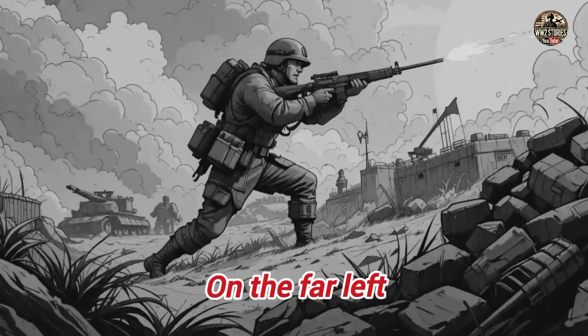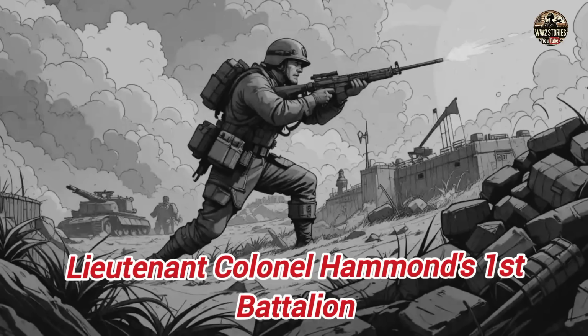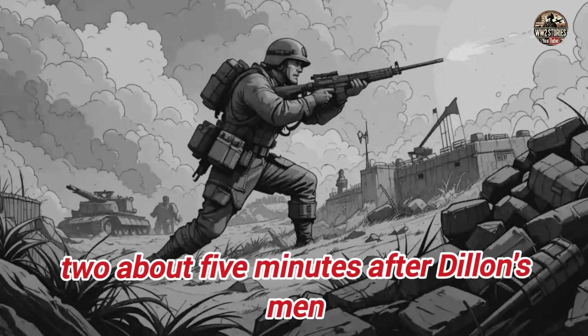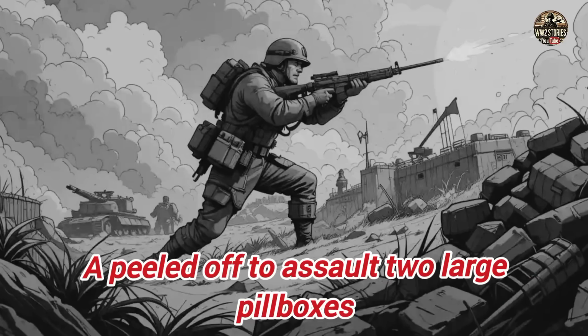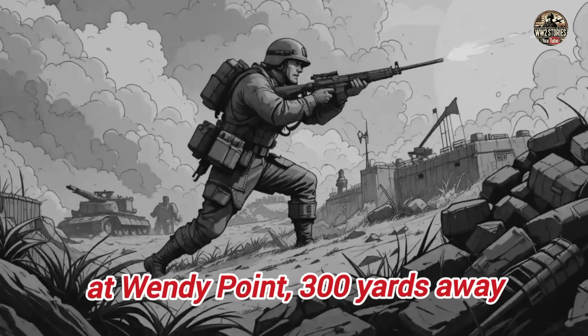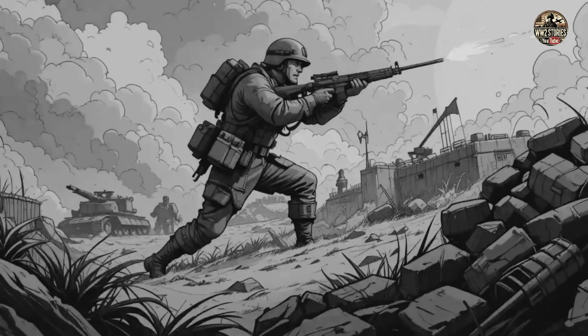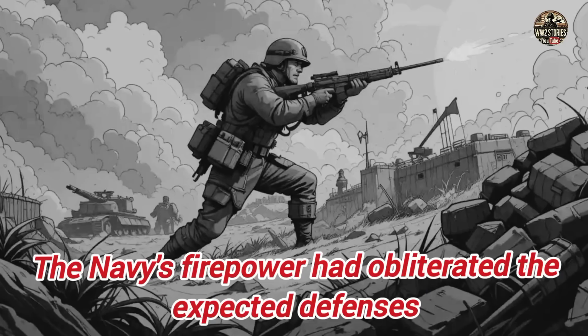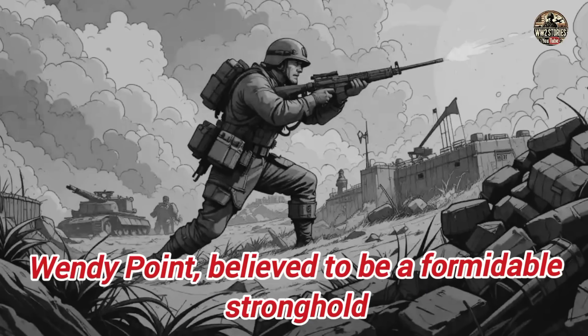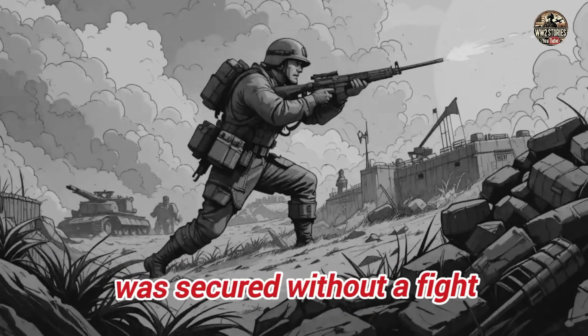On the far left, Lieutenant Colonel Hammond's 1st Battalion landed on Red Beach, about 5 minutes after Dillon's men. They met little resistance. Captain James Scales's Company A peeled off to assault 2 large pillboxes at Wendy Point, 300 yards away, but found only smoking ruins and cratered ground. The Navy's firepower had obliterated the expected defenses. Wendy Point, believed to be a formidable stronghold, was secured without a fight.